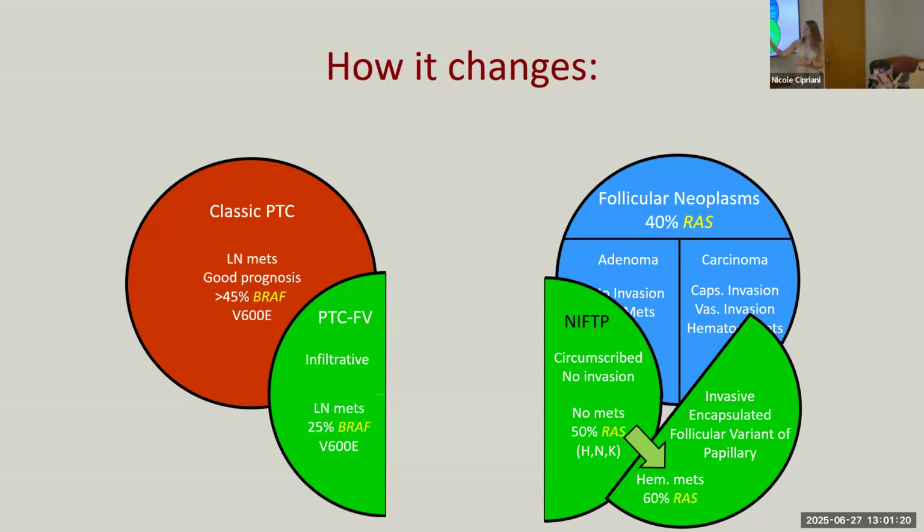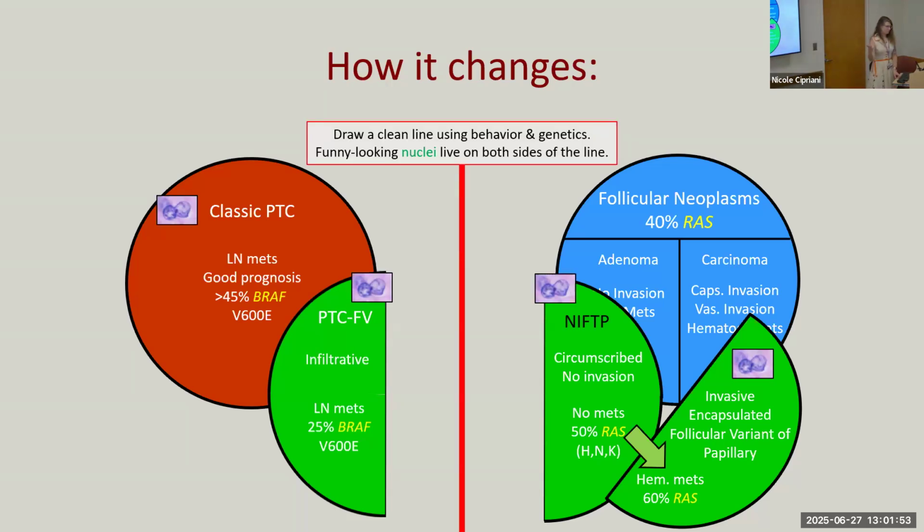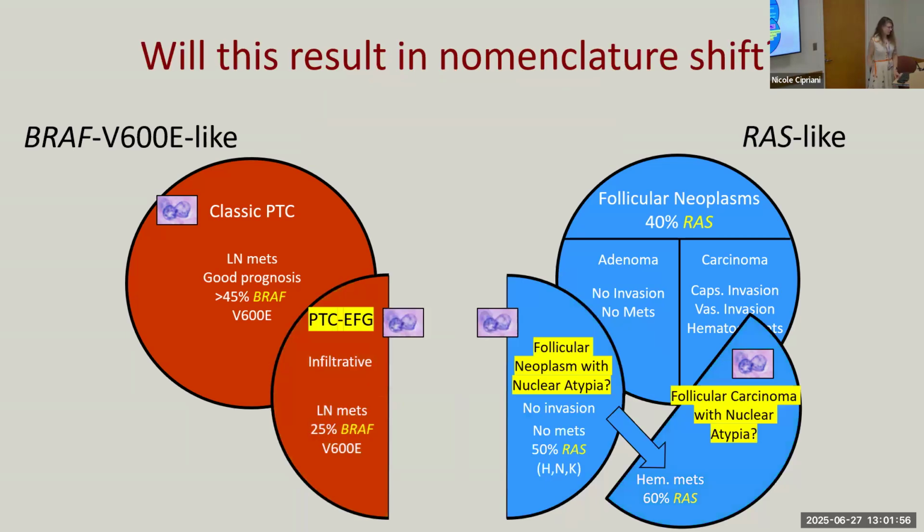Okay, so we've gotten the word follicular variant out of this one, but we still have it in this one. But all of these are RAS driven. All of these invade vessels and travel hematogenously, okay? There is a paper that was recently accepted that is calling for a revision of nomenclature for this tumor because it's not papillary. It's follicular carcinoma with weird nuclei, and this is follicular adenoma with weird nuclei. So that's my perception, as you can see here. So now we have this clean line of BRAF-like versus RAS-like nuclei that are funny on both sides.